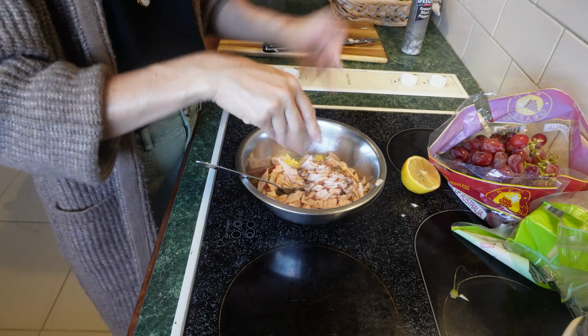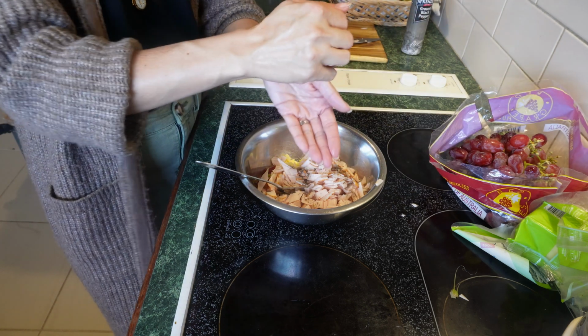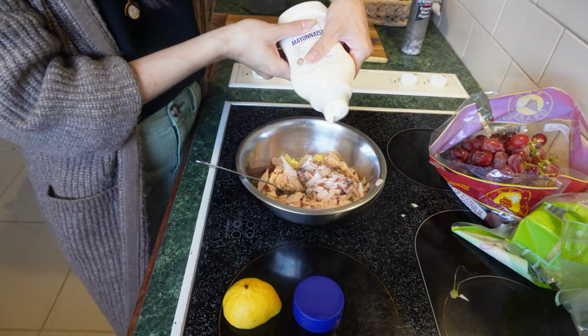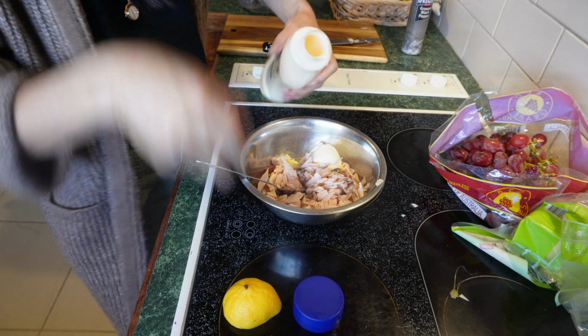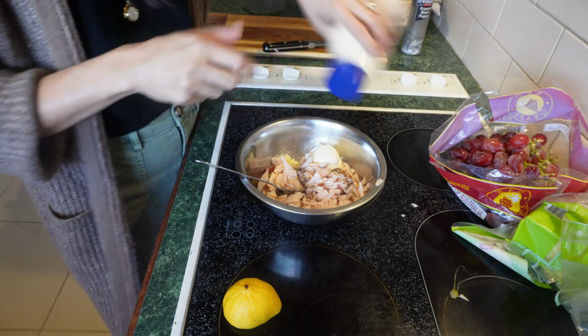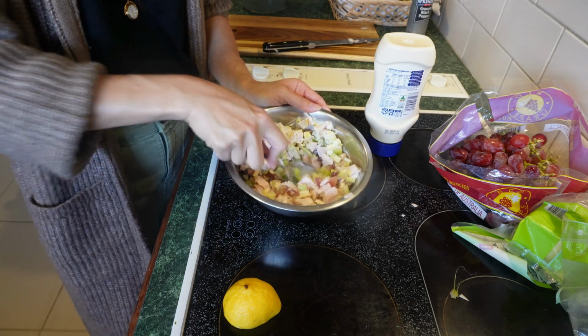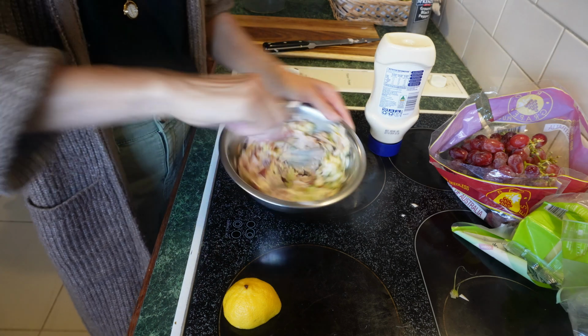So sprinkle of salt, sprinkle of pepper, a squeeze of lemon juice, hold the seeds. We're going to add some mayonnaise, and it really just depends on how much of all of the other ingredients that I have. Maybe aim for about 1/4 cup. I've got a squirt of mustard. You can use Dijon, you could use whole grain, doesn't really matter.